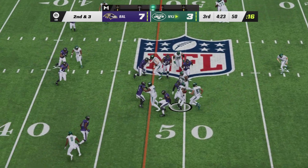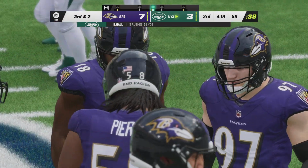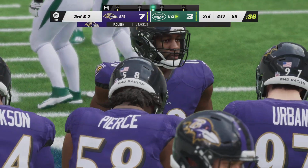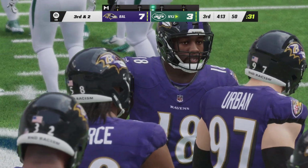Here's Hall again. And just 1 yard here from the 49 to the 50. Well, they're hoping that the second half is better for him than the first half. They've got to find a way to get him going. He's a big part of their offense.